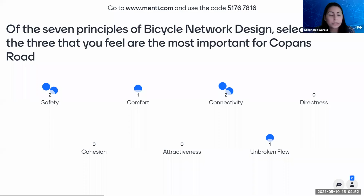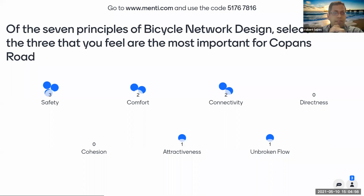Yes, Robert, thank you so much. And the question is, of the 7 principles of bicycle network design, select the 3 that you feel are the most important for Copens Road. The options are safety, comfort, connectivity, directness, cohesion, attractiveness, unbroken flow.